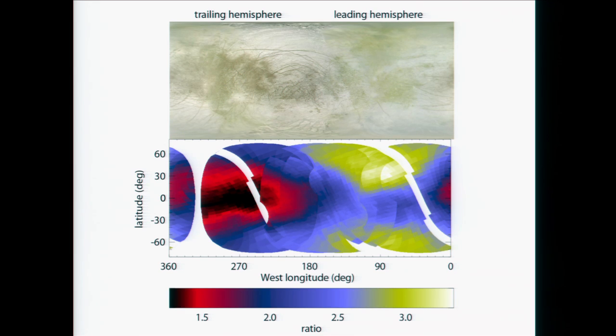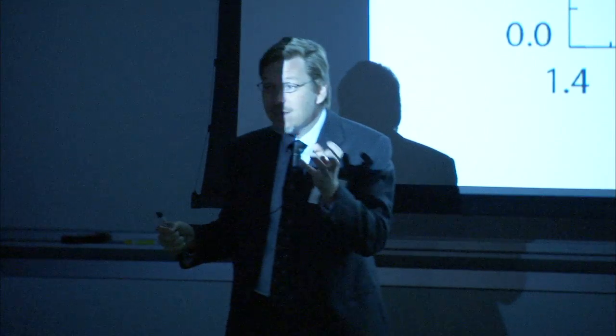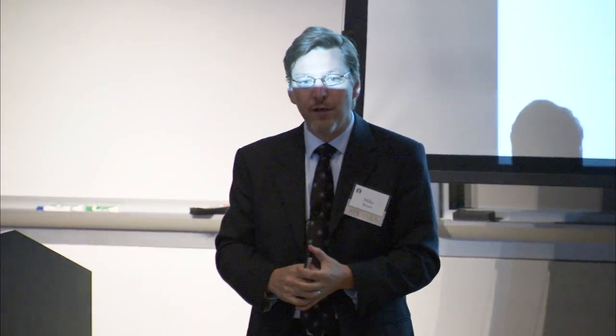And what is it? Well, we can look at the spectra of those regions. This is the spectrum of the leading side, much icier. This looks like a good water ice spectrum. You can try to model it with all sorts of sulfate materials. Don't worry about what these are. But they don't fit. And these things where they don't fit like this are subtle, but they matter. There's a dip right here caused by this mineral. There are dips over here, and they just don't fit. The sulfates, there are no sulfates on the leading side of Europa. So that's a little bit strange.